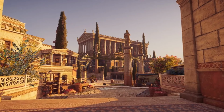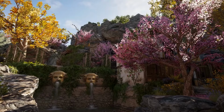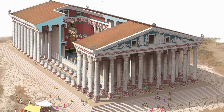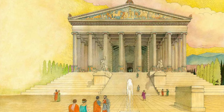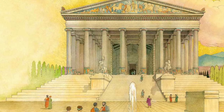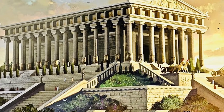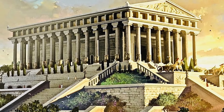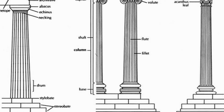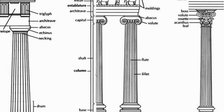The temple was first built in the 6th century before modern era, and it underwent several reconstructions and additions over the centuries. The most famous iteration of the temple was built in the 4th century before modern era and was one of the largest temples in the ancient world, measuring over 100 meters long and 50 meters wide. The temple was known for its striking architecture, which featured tall columns and ornate decoration.